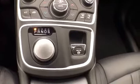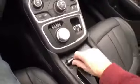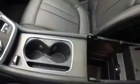9-speed automatic transmission with rotary dial shifter. Storage in the armrest with USB and auxiliary input, allowing you to connect those mobile media devices. Spacious glove box with the owner's materials. And moonroof control overhead.